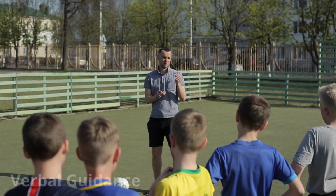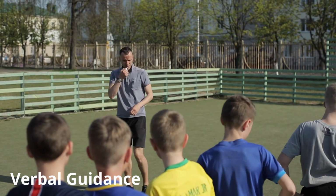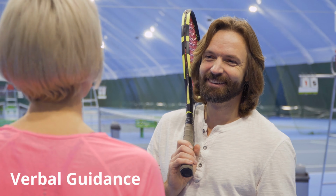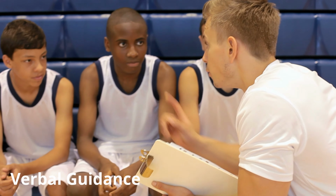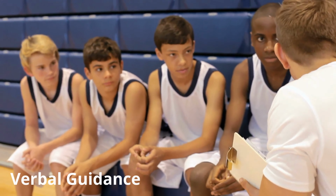Verbal guidance is when a coach gives verbal instructions pointing out how to improve a skill. Beginners will find it hard to take these instructions on board, but this method can be useful for experts. For example, a basketball coach may verbally tell a player how to tweak their shooting technique in order to improve.